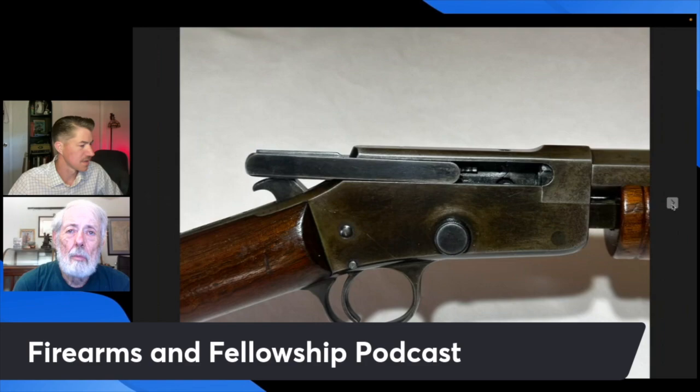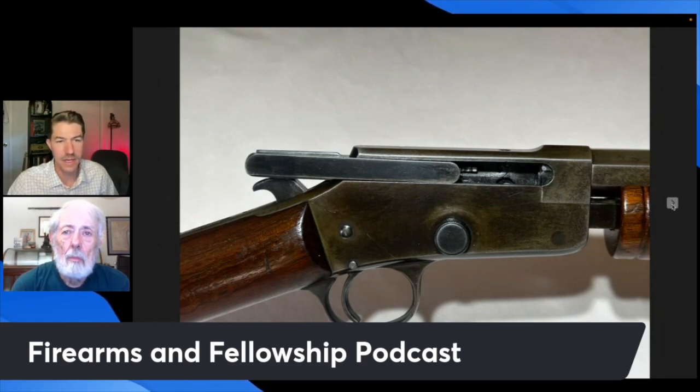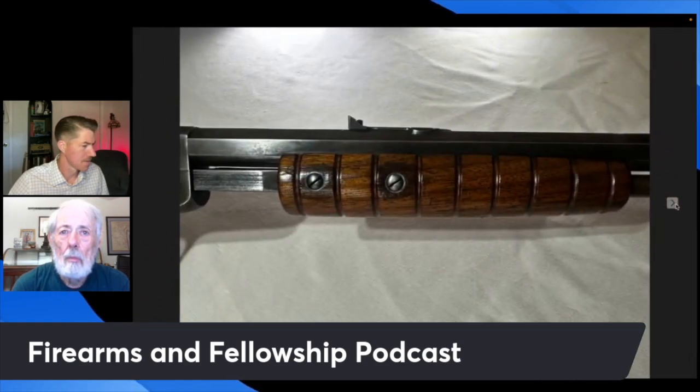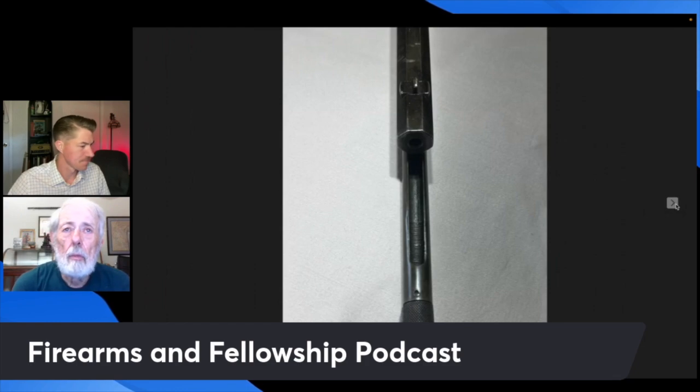And then of course you see the same kind of action as what you see on the 39. And if you've ever had a 39 apart, it's amazing how simple it really is. I mean, there's a lot of complicated action from just a few parts. The forestock is held on with just those two screws on one side. They're just on one side? Yes.